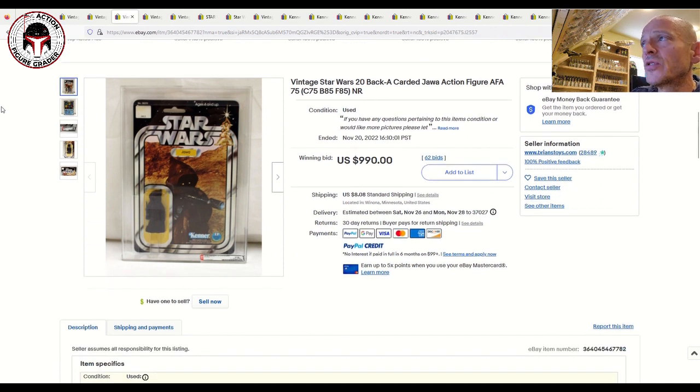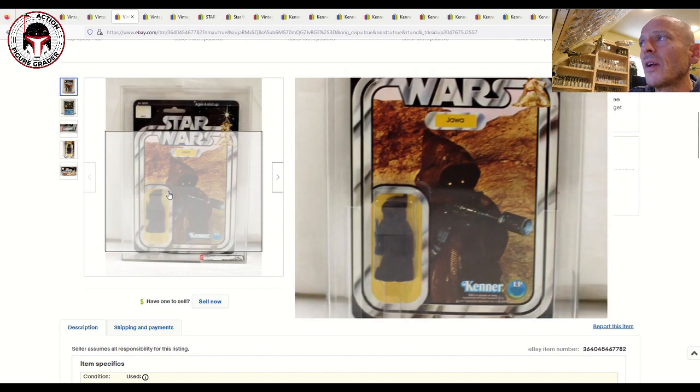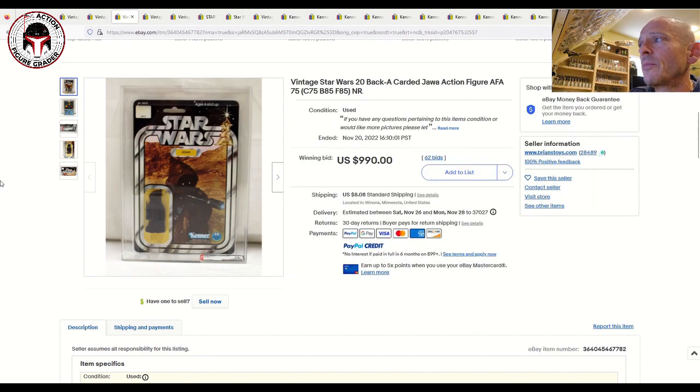Next, a 20-back A Jawa. It was graded AFA 75. The subscores were 75, 85, 85. It was punched. It looks like it had a little bit of litho damage in the upper left-hand corner from where a price sticker was removed, but a nice, crystal clear blister, and that one sold for $990 plus $8 shipping.